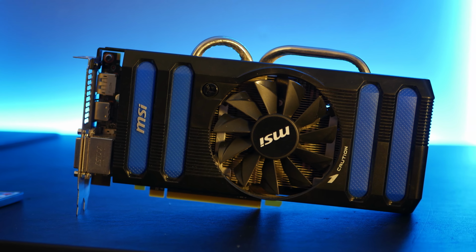So the rules of this competition were pretty simple. We all started out with a GTX 660 Ti and had 1 month to flip our way up as high as we could, buying and selling computer parts.